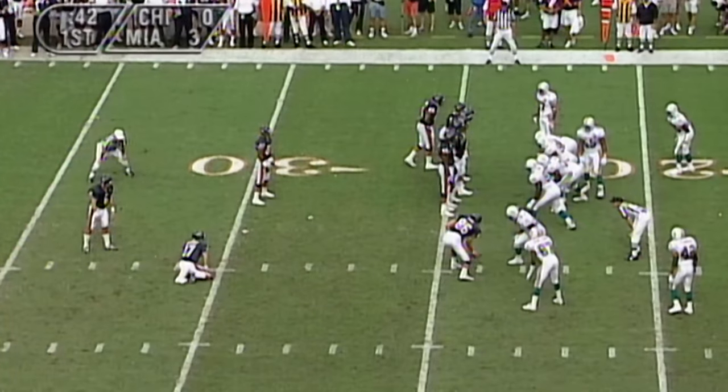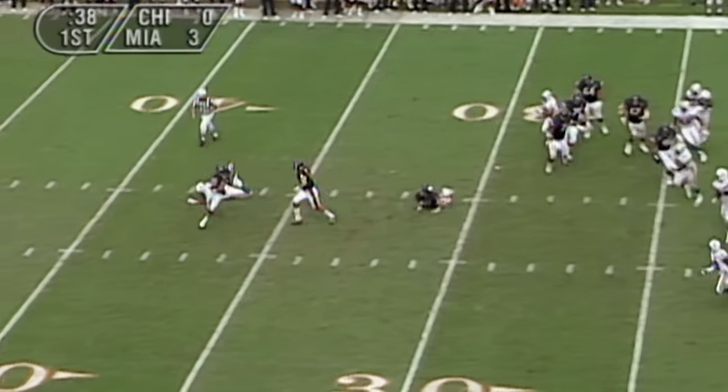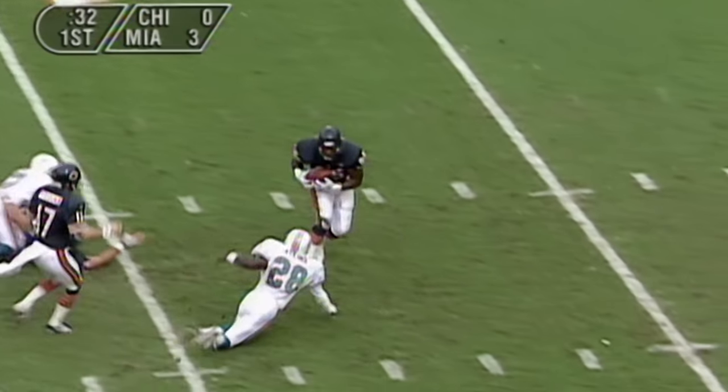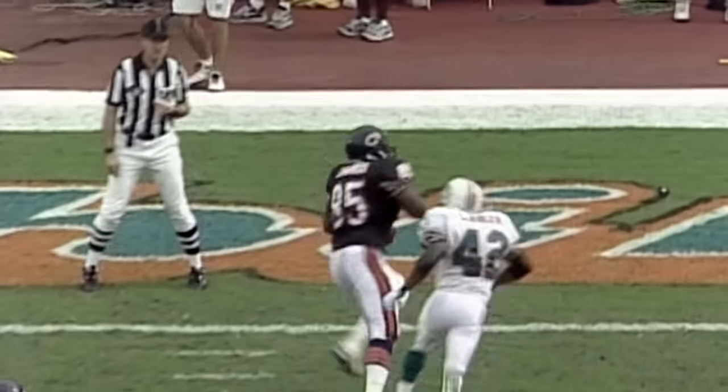Unreal. Very unorthodox lineup and a fake. Conway looking to throw. Conway throws it up for grabs. Downfield tip and it deflected. Touchdown by Jennings for the touchdown. Unbelievable. That was a play that didn't work and then worked. Well, they drew it up like that, didn't they?